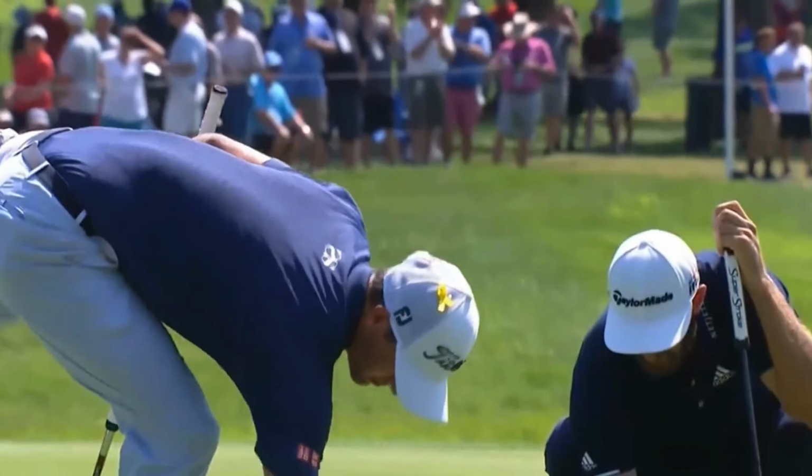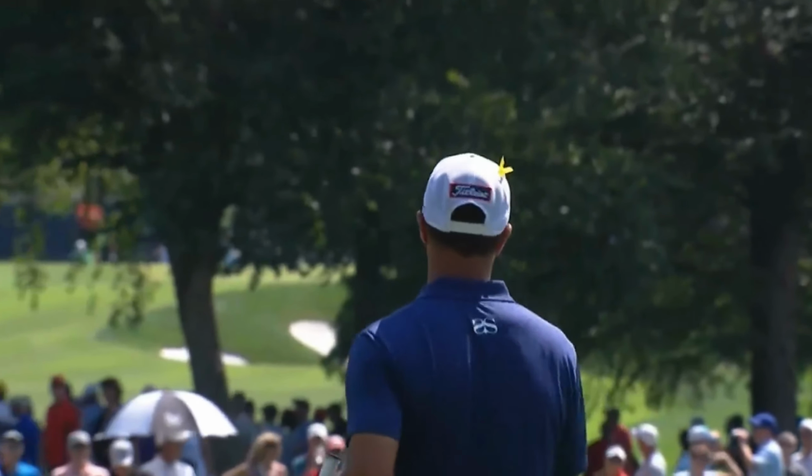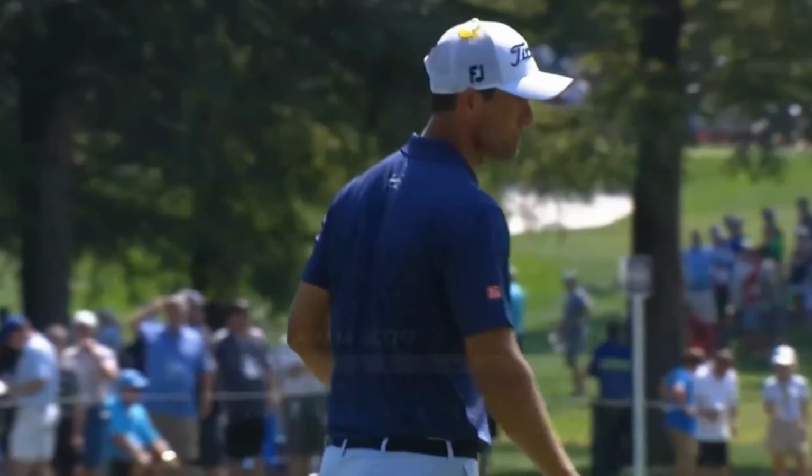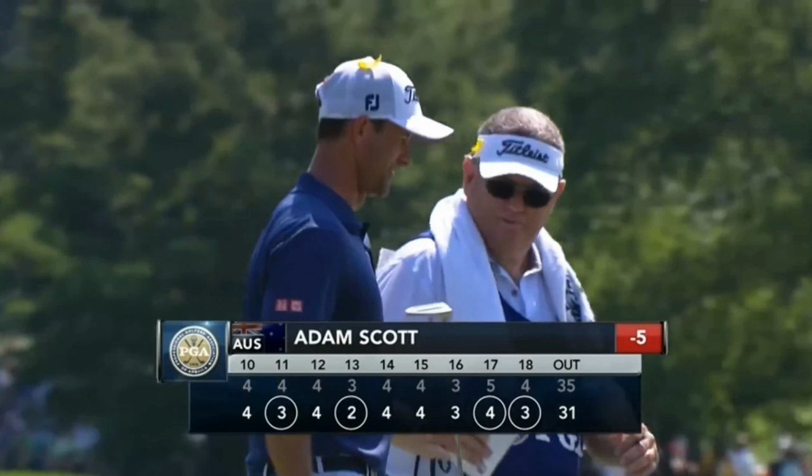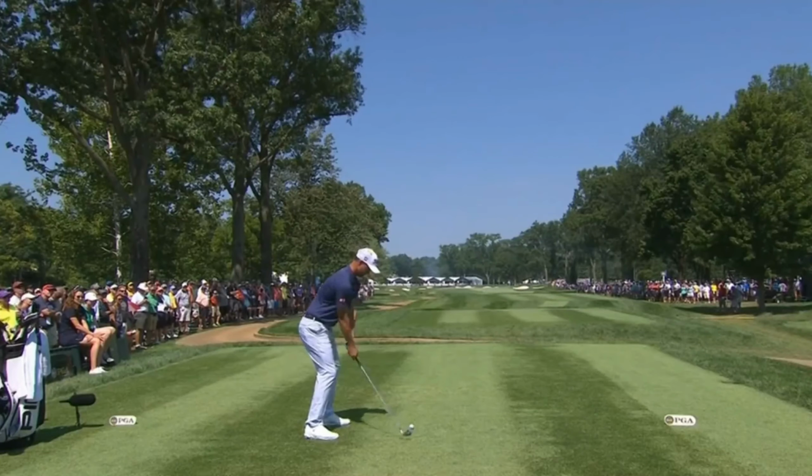The previous hole was the only putt that came up weak, and it's probably his easiest putt that he missed, but I can't say it enough. This is delightful to watch this man. Wise decision here.